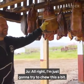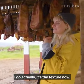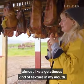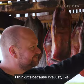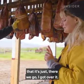Right, I'm just going to try to chew this bit. So it's the texture now. I think at first it was the smell, then the taste. Now it's the texture. It's gone into almost a gelatinous kind of texture in my mouth. I think it's because I've masticated it so much. There we go, I'll get over it.